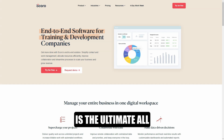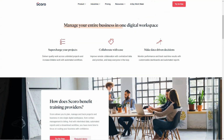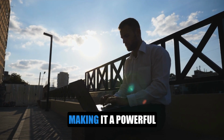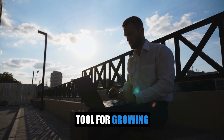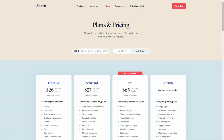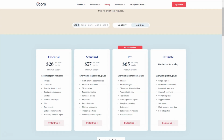Scoro, on the other hand, is the ultimate all-in-one solution that not only helps you manage projects, but also integrates financials, CRM, and business analytics, making it a powerful tool for growing businesses. Each of these tools brings unique advantages to the table, so the right choice depends on what you value most, whether it's simplicity, in-depth reporting, or comprehensive business management.